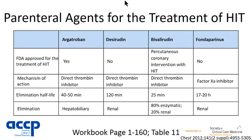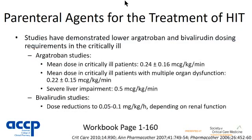There is some data, although limited, with the use of desirudin and fondaparinux for the treatment of HIT. In the small trials that are published, it appears that these agents may be safe and effective. However, again, the larger clinical trials are mainly with argatroban.